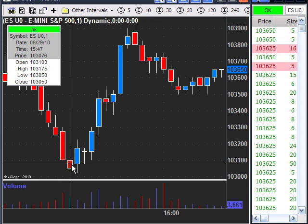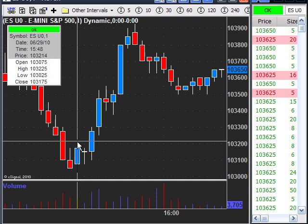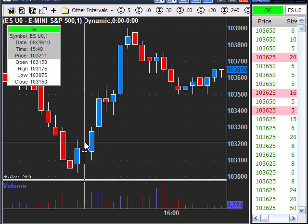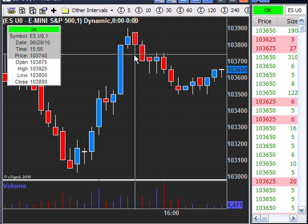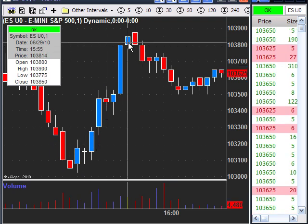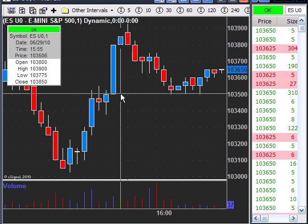The initial wave of stops being triggered, and then it started to work its way up, and once it broke this high here, that's where I covered the balance real quick. And of course everybody else covered their shorts, and it caused that big rally, right, that short covering into the close there. Anyways, that's about it.